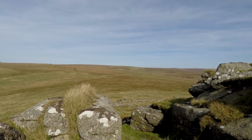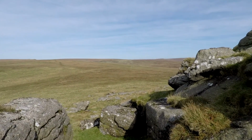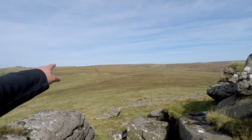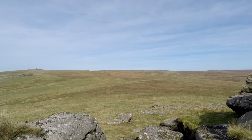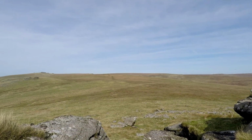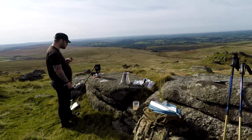Lovely place to stop for lunch. After lunch, we're heading over that way. You can probably just see somebody in the distance on that path, and that's where we're going to be heading. Get some grub down our necks first though.